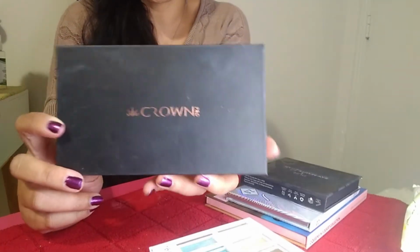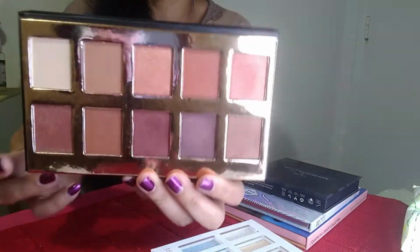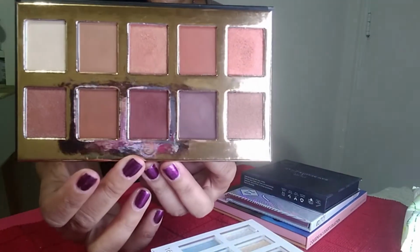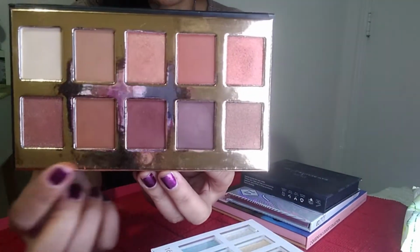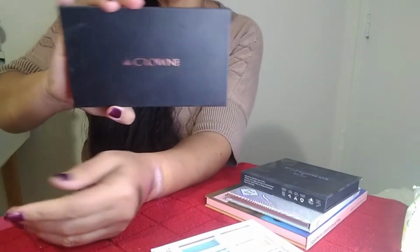This one is the Crown palette. This one came out of a BoxyCharm box. I absolutely love this color story. Beautiful peachy tone neutrals in here. A really pretty pop of mauve purple here. You have some browns. This color story and the formula is absolutely beautiful. This one was one of the first palettes I ever got out of a BoxyCharm box.